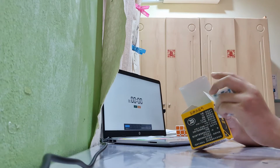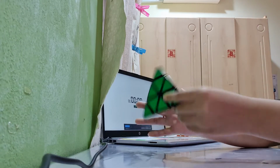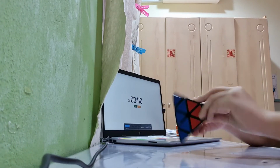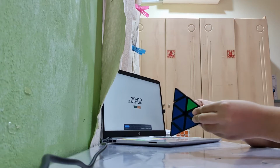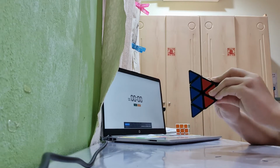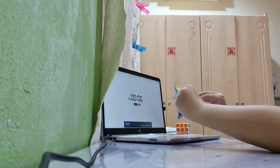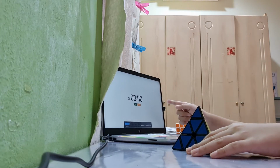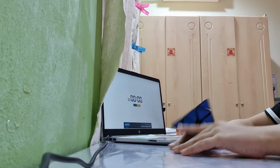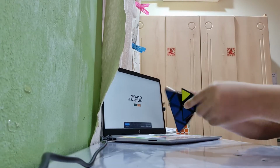Ooh, instructions. Now the instructions. Okay, so got the cheap pyramix, as you can see the logo right here. So, see how it turns. I know some algorithms like down, down, up, up, down, down, up, up. So I'm gonna do a solve right here. Let's just do a solve right now. I mean, it does feel really well made.